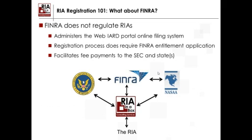So with that, maybe we'll dive in here a little bit and just give you the quick basics on the registration process. One question that comes up quite a bit is, what is Finra's involvement with the regulation of RIAs? Many of you may be coming from a broker-dealer world where you're very familiar with Finra, and just to clarify, Finra does not regulate RIAs. What Finra does do is administer the online filing system for the RIA registration process.